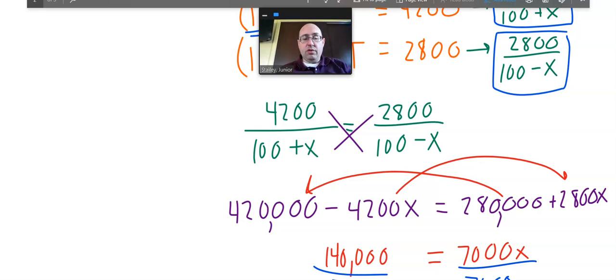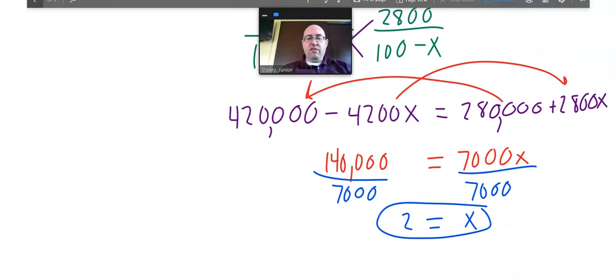So we had 420,000. We got all of that stuff distributed out. We started moving stuff around, putting the constants on one side, the variables on the other, and then doing the magic division. And when we did, we found out 2 was the magic number.